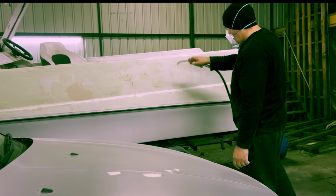So I'll do some more off camera and I'll come back in and show you in an hour's time where I am. So we're getting the big old guns out. Let's see if we can flatten it down a bit.